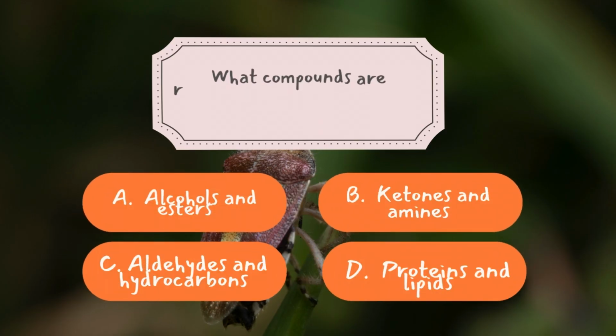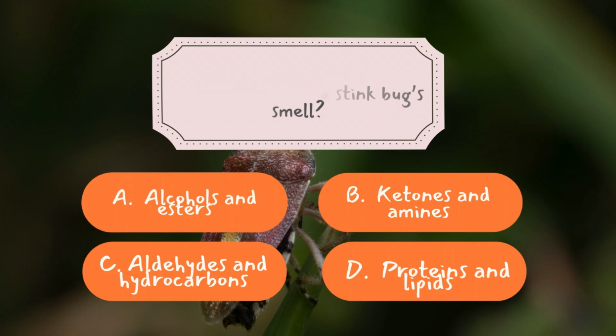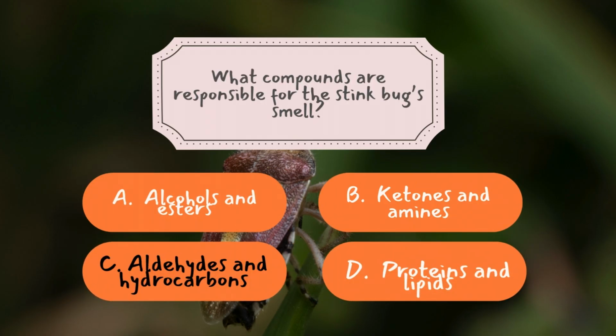Question number 2. What compounds are responsible for the stink bug's smell? The correct answer is C. Aldehydes and hydrocarbons. The infamous stink produced by stink bugs comes from a combination of aldehydes and hydrocarbons.